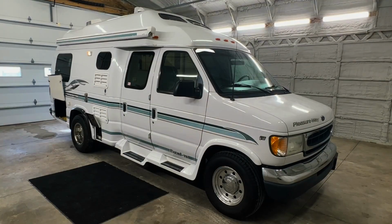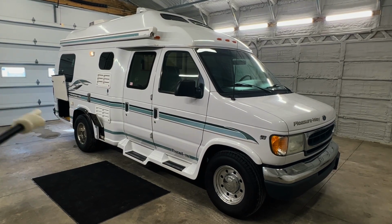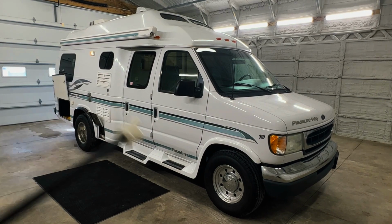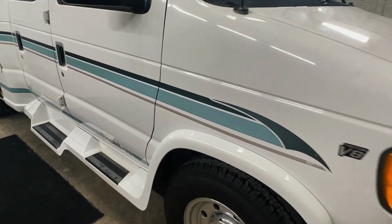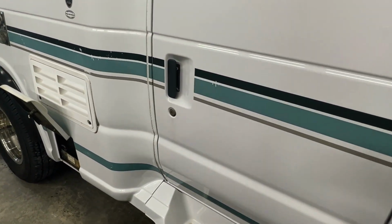Alrighty folks, we're gonna go around the outside of this 2002 Pleasureway Excel TS. This Pleasureway measures 20 feet, 6 inches bumper to bumper with an 11-foot manual awning. The tires have 1519 date codes. This Pleasureway is built on a Ford E350 chassis with a 5.4-liter V8 engine with 74,299 miles.